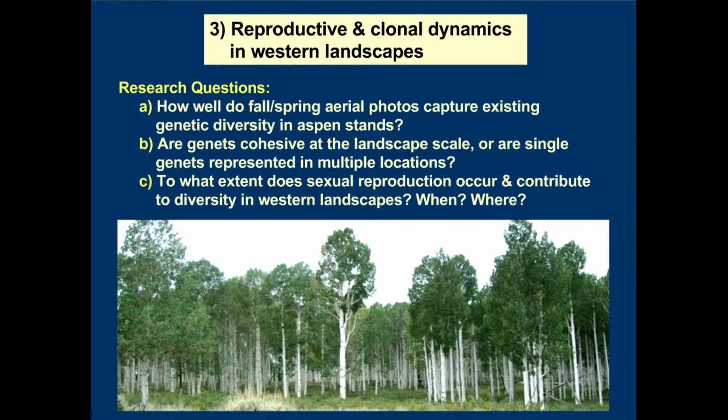So a third category of questions that we can do something about in the genetics lab is the reproductive and clonal dynamics in Western landscapes, which I think would be very interesting.